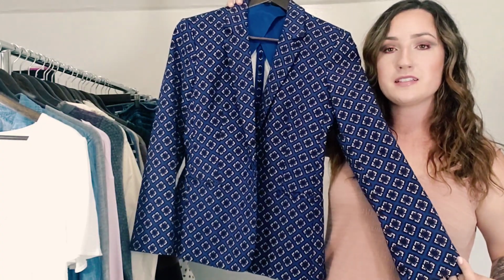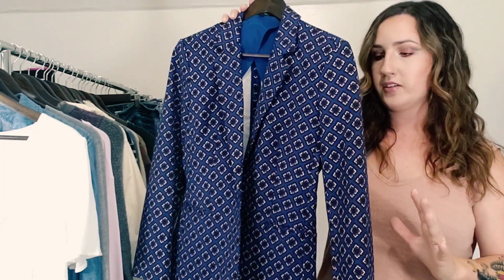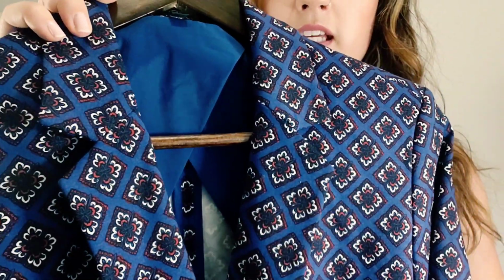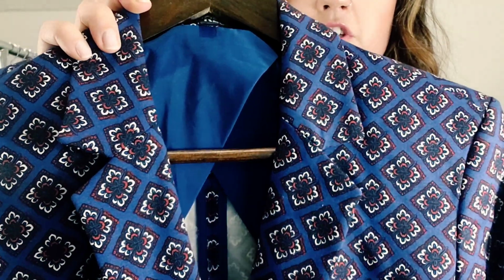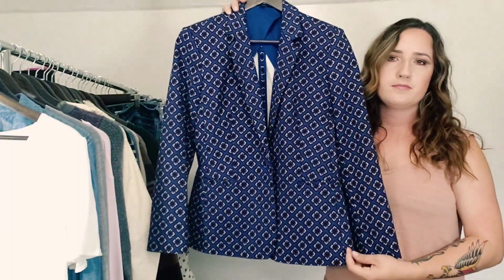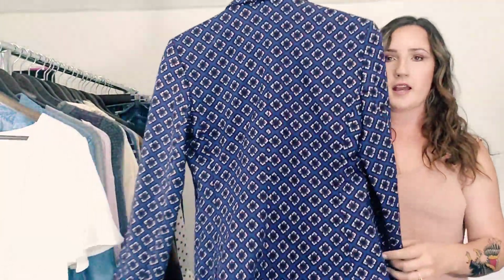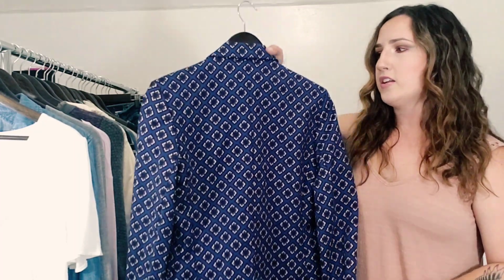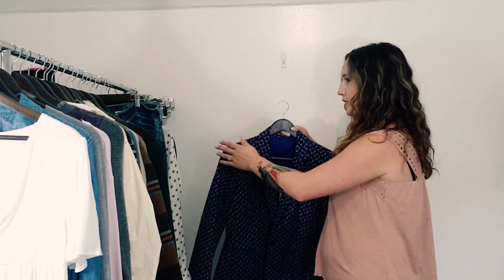I picked up this blazer because it's in excellent condition, and this has some really beautiful print. Really nice blue color, and we've got that geometric floral design throughout. Really modern, so for that reason I picked it up. Not sure what I'm going to get out of this, but I couldn't say no because I just really like the print. I'll definitely get my money back, that's for sure.